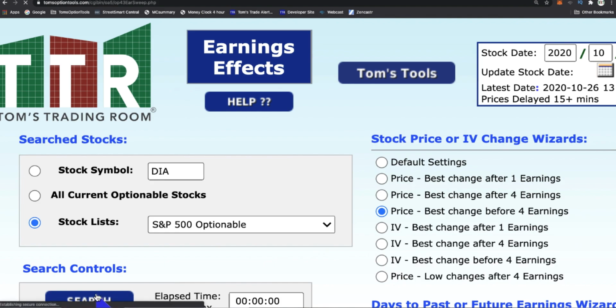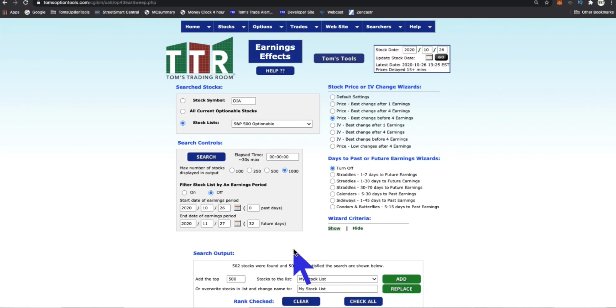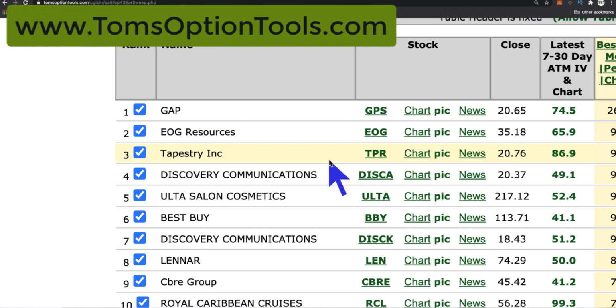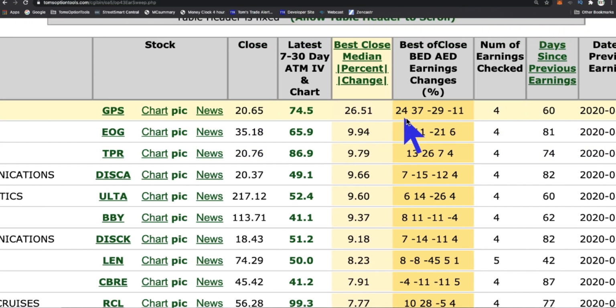I can actually click, and it's going to take a few seconds for the data to go find those stocks which have the best price changes the week prior to earnings. And what we find is stocks like Gap, EOG Resources, Tapestry, Discovery Communications. They all move ahead of earnings. For instance, Gap moved 24% the week prior. The quarter before that it moved 37% the week prior. And the quarter before that, it went 29% down and 11% down.